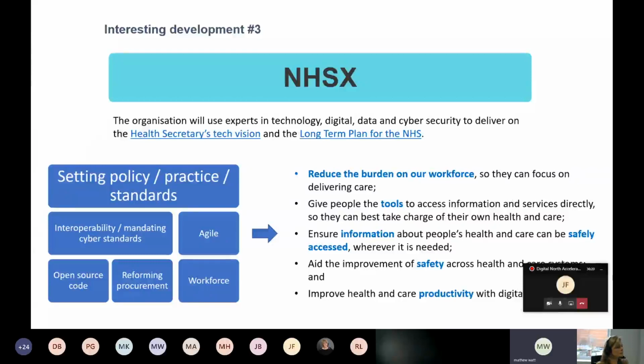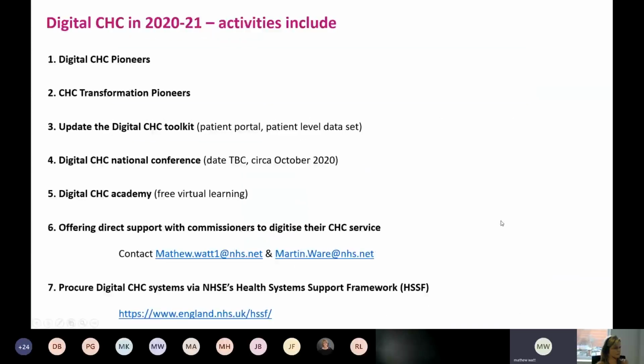On the right-hand side, you can see what some of their aims are. They're trying to reduce the burden on the workforce. They're trying to give people tools. They're trying to give information which can be safely accessed when and how it's needed. They want to improve the safety of this access of information and the use of that data, but also ensure that people have the right tools that can improve how they go about their business to make it more efficient, more productive.